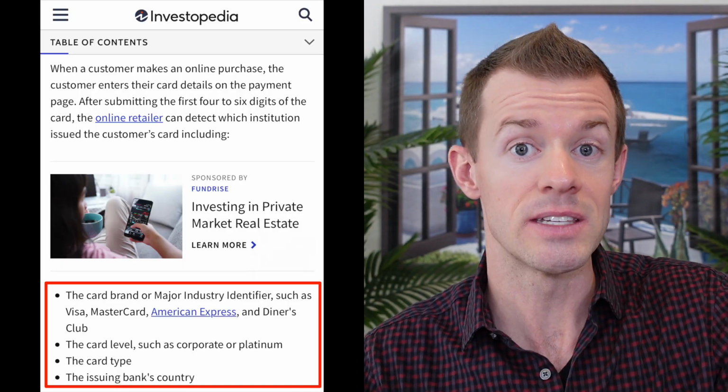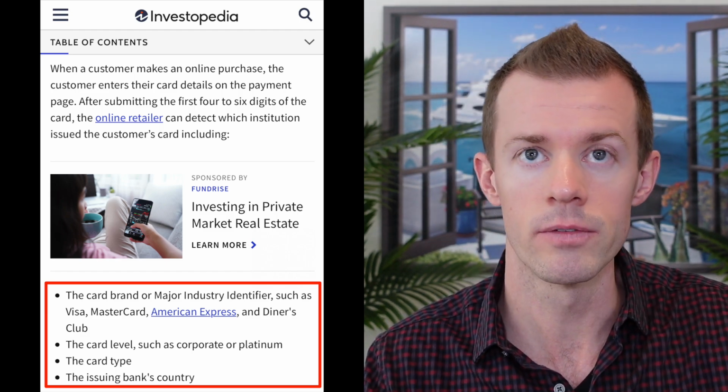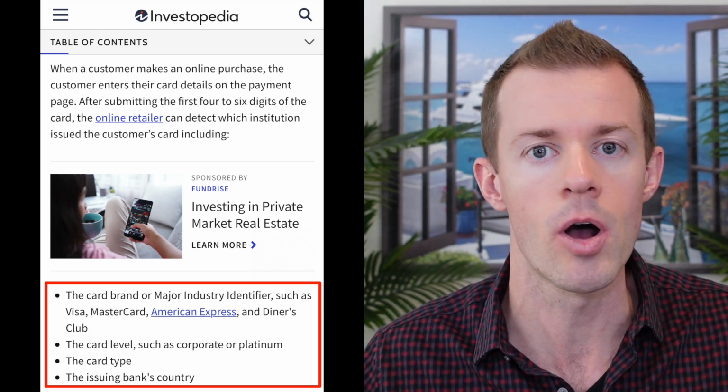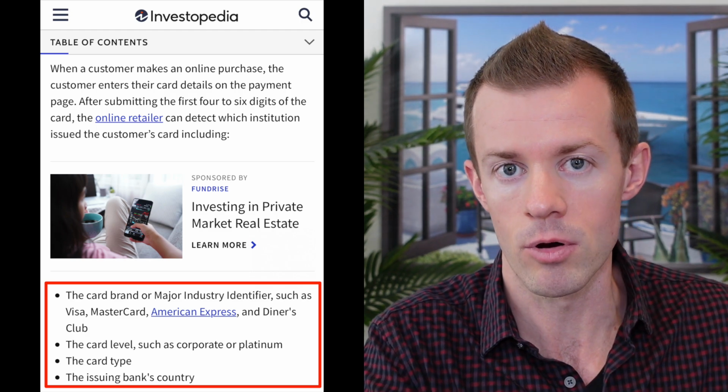So for example, when you swipe your card or you enter your number in online to go buy something, that will tell the merchant, for example, if it's a Visa or a MasterCard or a Discover, the card type, the card level, for example, business, corporate, platinum, all that type of stuff. Also the issuing country, where that merchant exists.